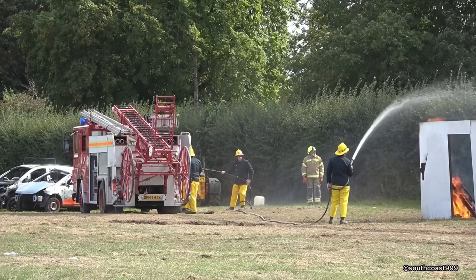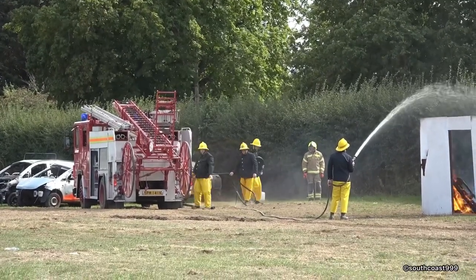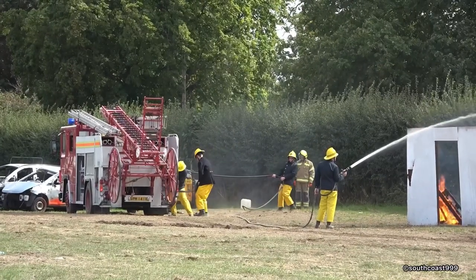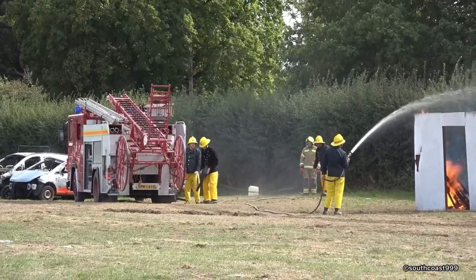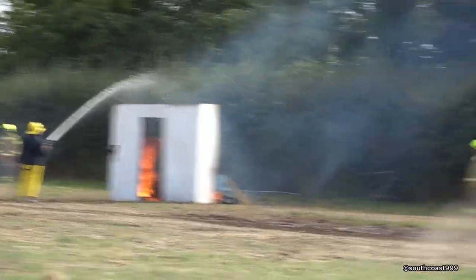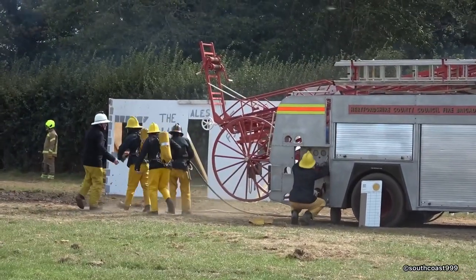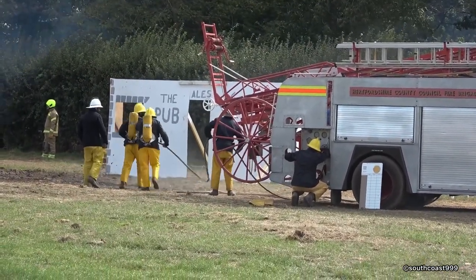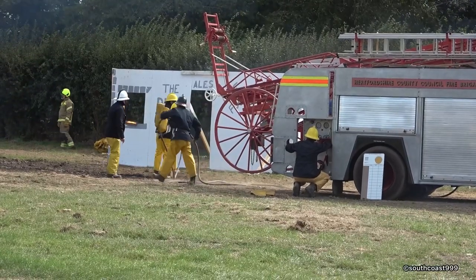The appliance here is now set in with a hose reel to conserve as much water as possible. This will give them about 15 minutes. Again, these vehicles are carrying around about 400 gallons each, much the same as today.